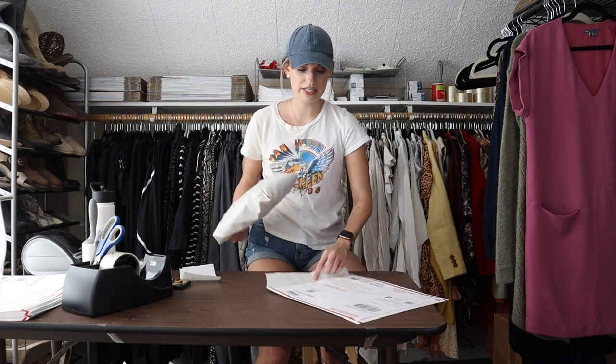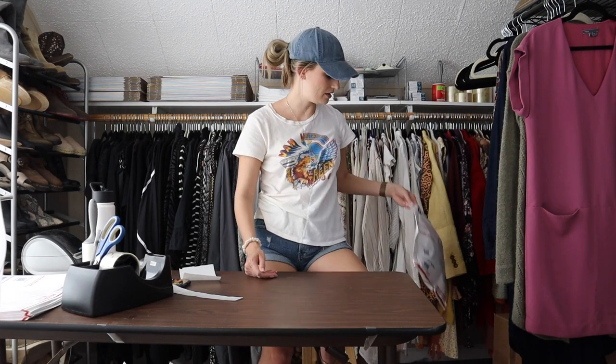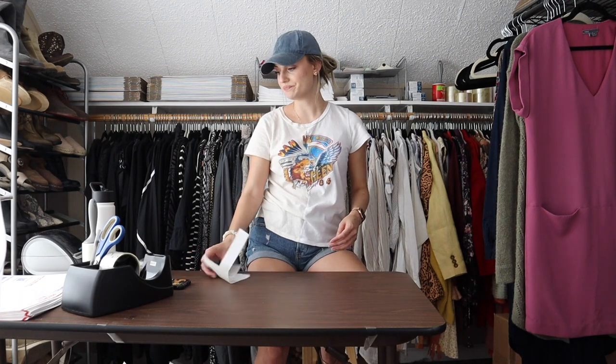$17 on this dress. I could totally see someone wearing this with chunky platform flip-flops and some kind of 90s sunglasses. That'd be so cute.